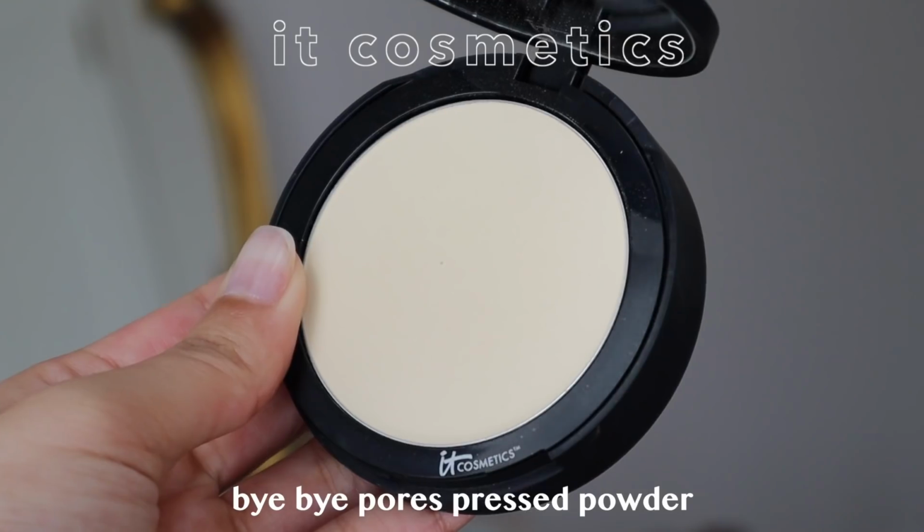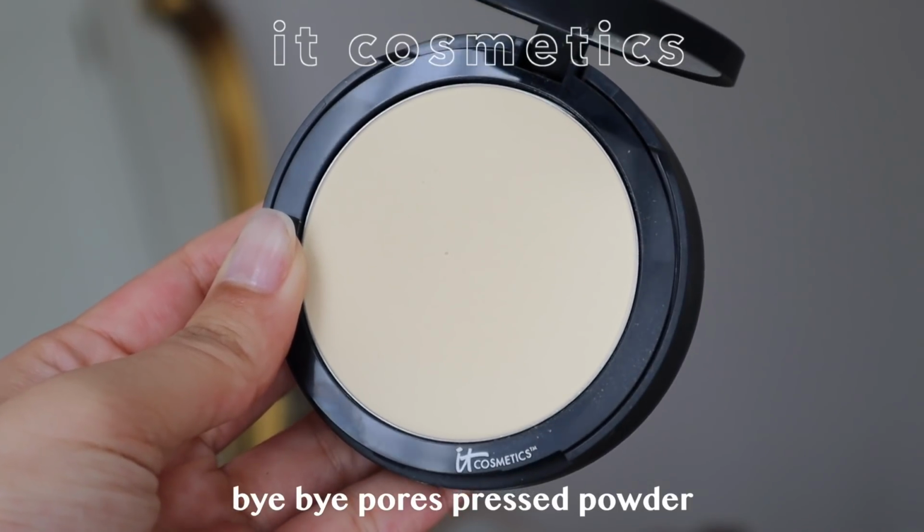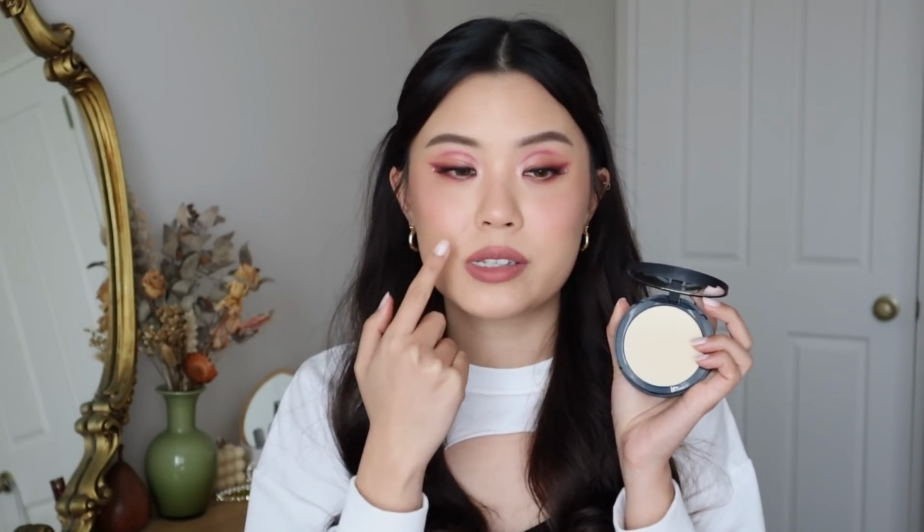And then I have a new powder that I have been loving. This one is from IT Cosmetics. It's their Bye Bye Pores Press Powder, and I got mine in the shade Translucent. So I purchased this because of TikTok. There was a TikTok showing them applying this onto one side, and it kind of just bye-bye'd all your pores, literally in the name. And I really feel like this does work.